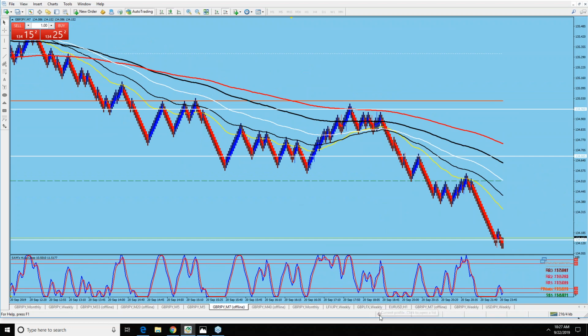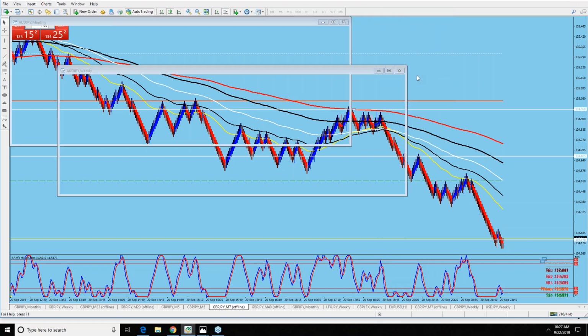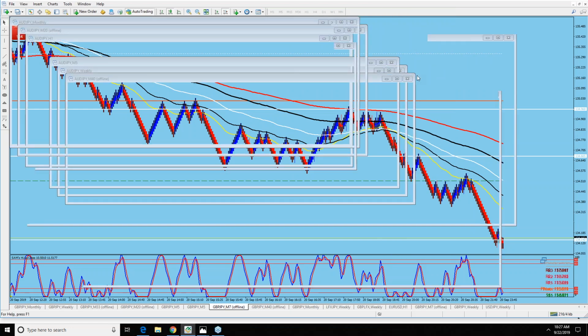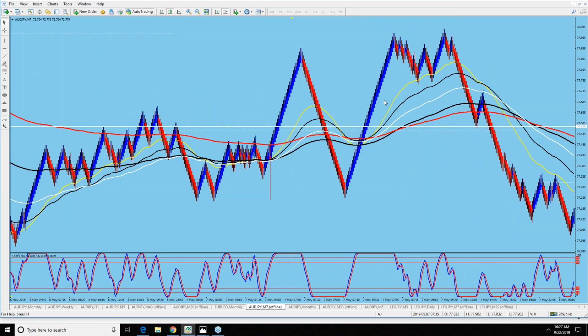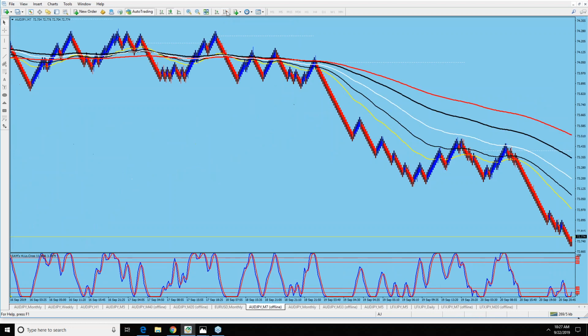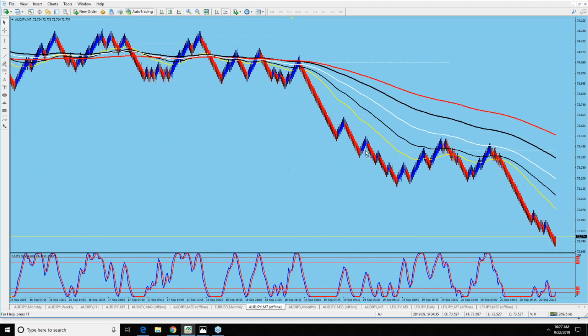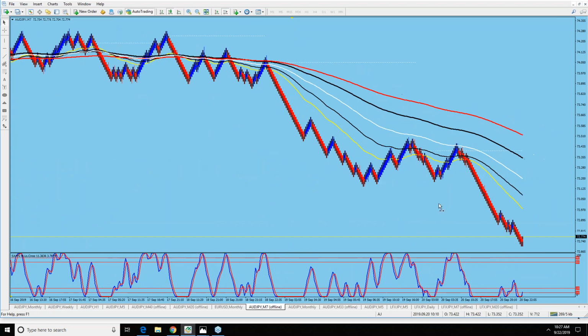Pound yen. What about Aussie yen, for example? I told you already that on Friday, when the yen index was getting strong, all pairs went down, all yen pairs, and you can go check one by one. You will see they all went down. This one on Friday, look what happened. Beautiful entry here, here, here, and after that here and here, and a drop.